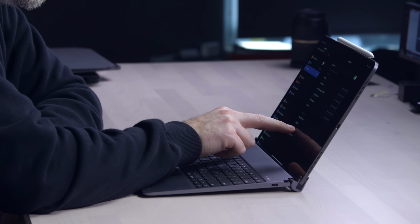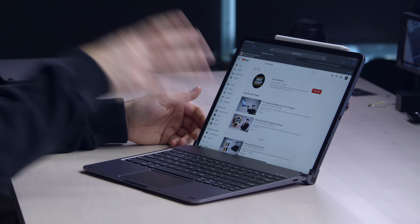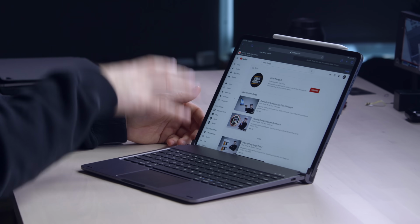And head over to Bluetooth. Oh, I got it. iPad keyboard. Here we go. YouTube.com. Look at that. Ooh, it's so strange. Every time you get the keyboard input, by default, it keeps the on-screen keyboard off when you have a Bluetooth one attached, so your screen real estate goes up as well.